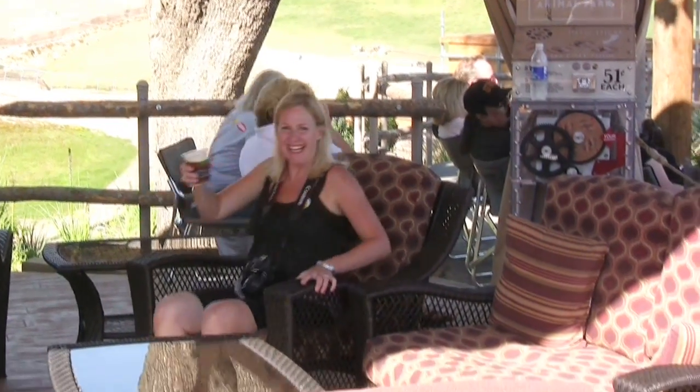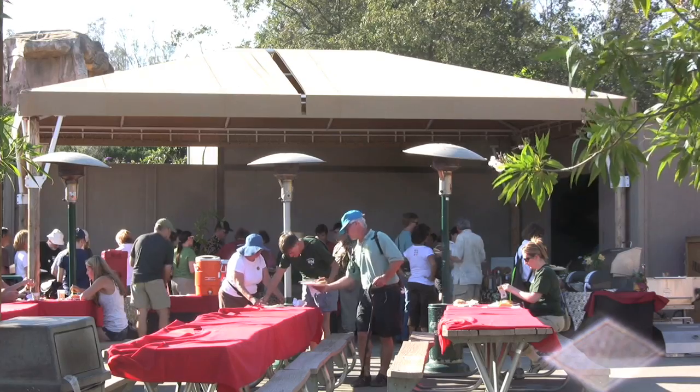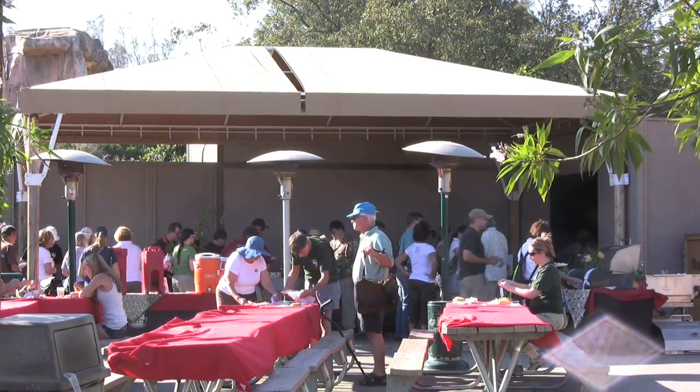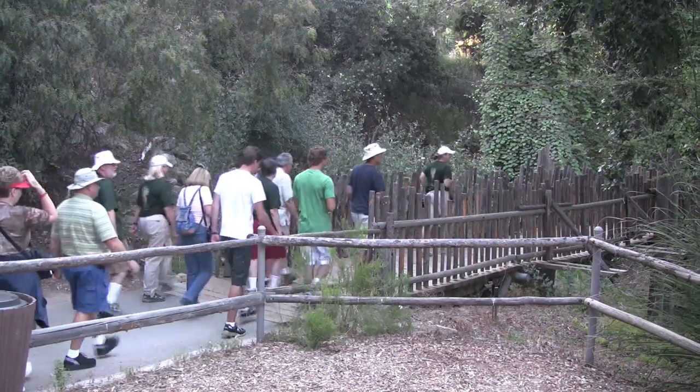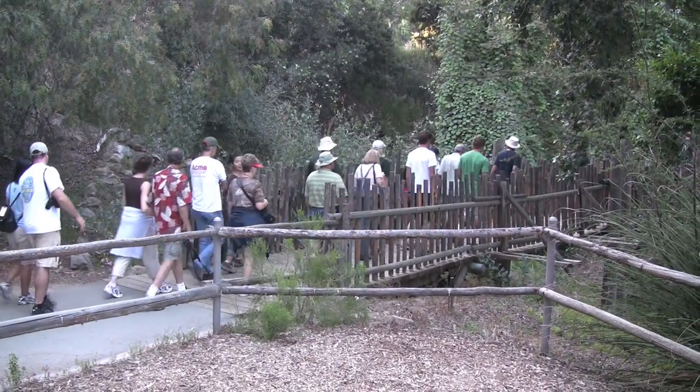The adult program begins with cocktails and an animal trivia session around the camp circle, followed by an outdoor barbecue dinner of hot dogs, grilled chicken, or veggie burgers on the red cloth picnic tables. The evening includes 2 optional walks through the park, which I totally recommend.